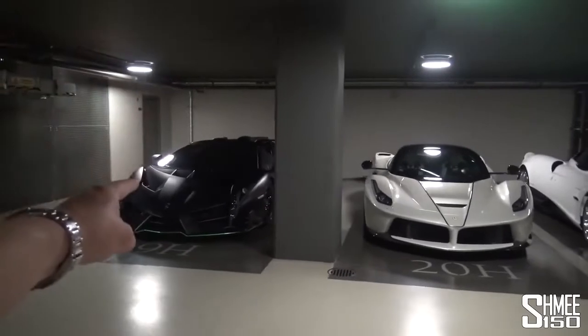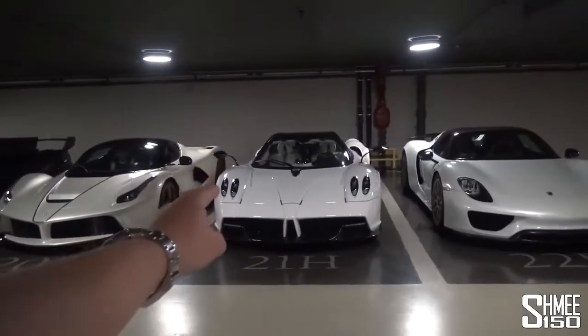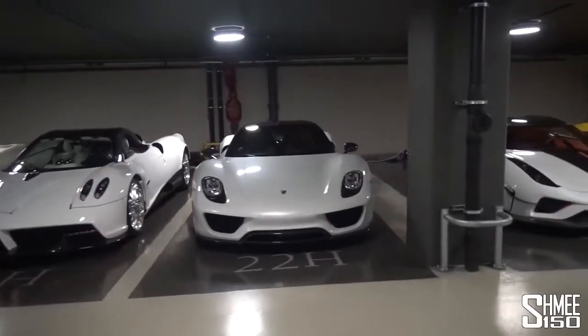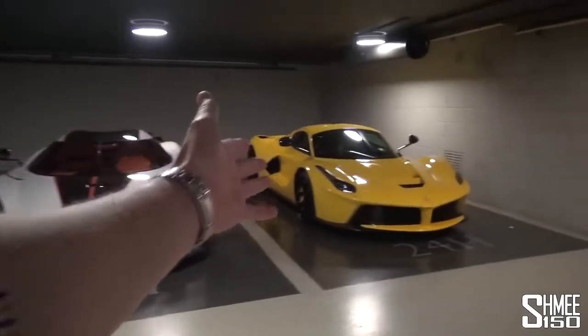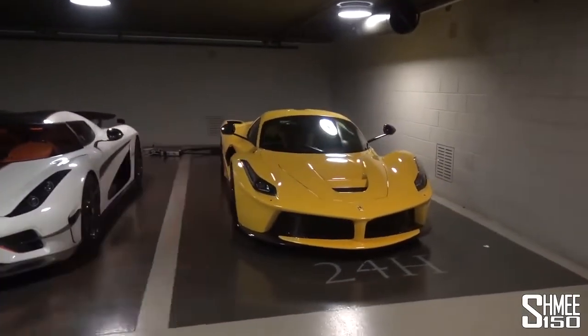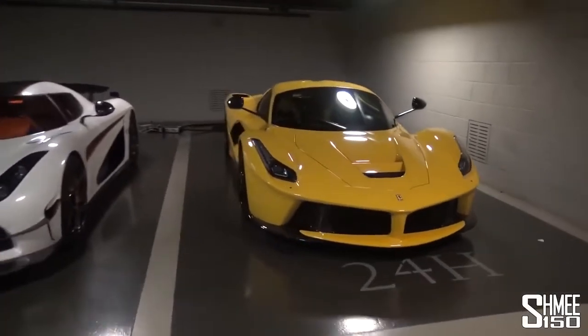There are only 9 of those, there are just over 200 of those. That is number 1 out of 100 being made. 918 Spiders. They're only going to be making, I think it's 70 or so Regeras, and of course the LaFerrari, one of 499, now 500 as well. But the specs are all unique. In fact, let's start up at this end.